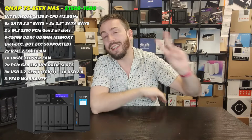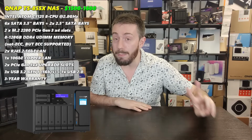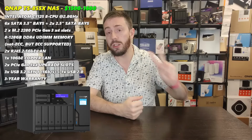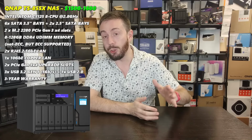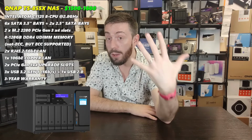It has 2 additional SSD bays as well for SATA SSDs. It also has 2 M.2 NVMe slots inside at 3x4 speed. But obviously the showstopper here is the fact that it arrives with both 10GbE and 2 PCIe upgrade slots that can be populated with dual port 10GbEs if needed. This thing has the potential to have 5 10GbE ports on the rear there.